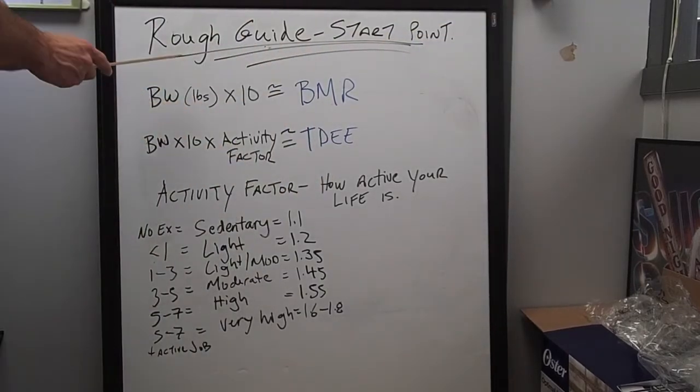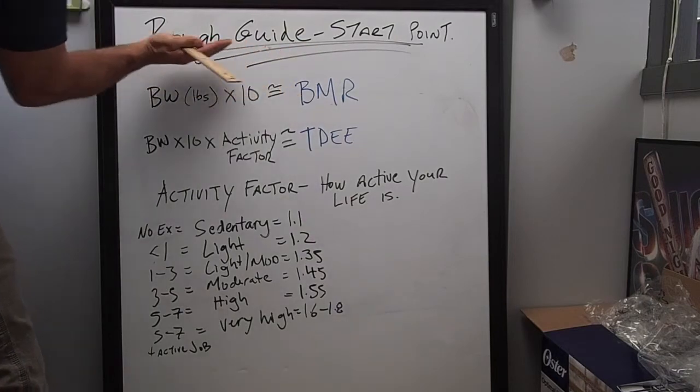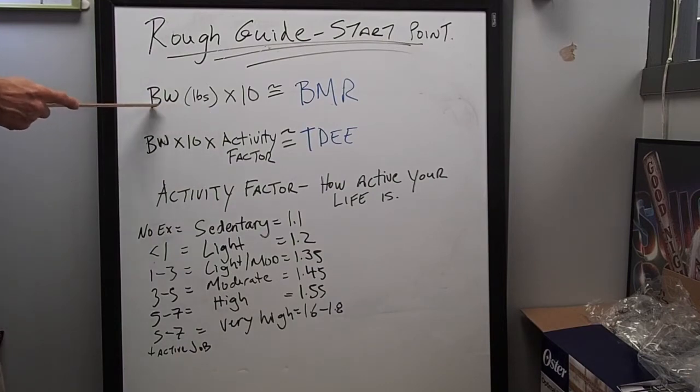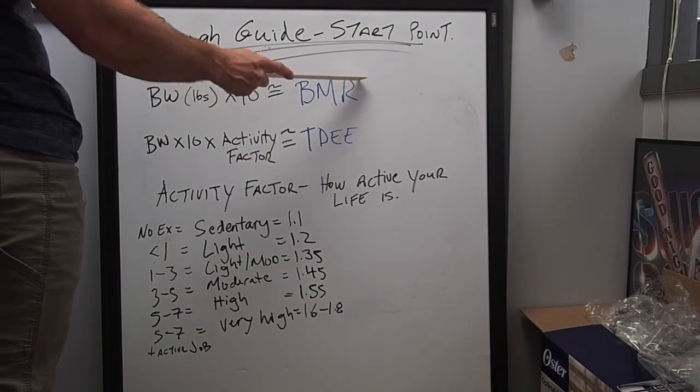Okay, this next section is a very rough way to calculate these things. This is not the formula that you actually use. This will be very loose for calculating stuff. It's a very rough guide, okay? First, we need to calculate your BMR, your basal metabolic rate. We're going to take your body weight in pounds and multiply it by 10.